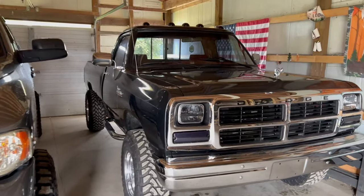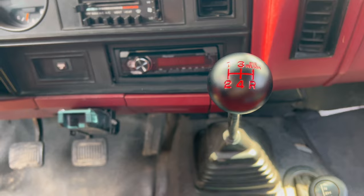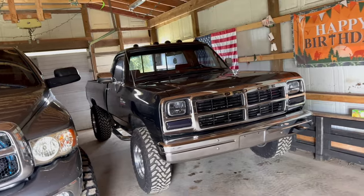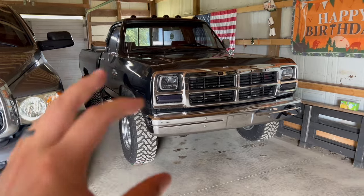So that is it for the overview on this truck. Now, it does have things in the interior like a new head unit. It's got the new step bars. It is a red interior on the truck with the four-wheel drive on the floor, and all the four-wheel drive components on this truck have been replaced and serviced, and it works phenomenal. The four-wheel drive works awesome.